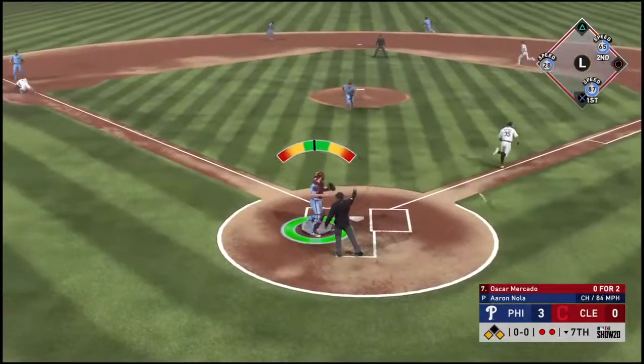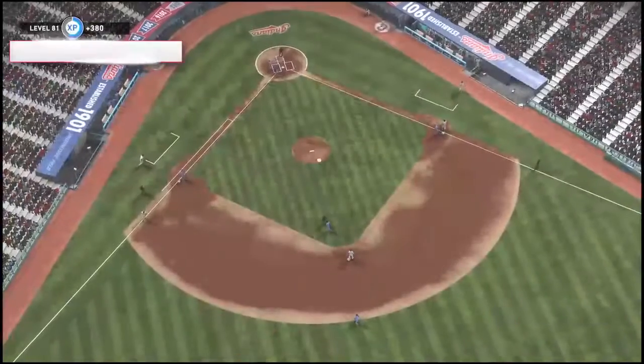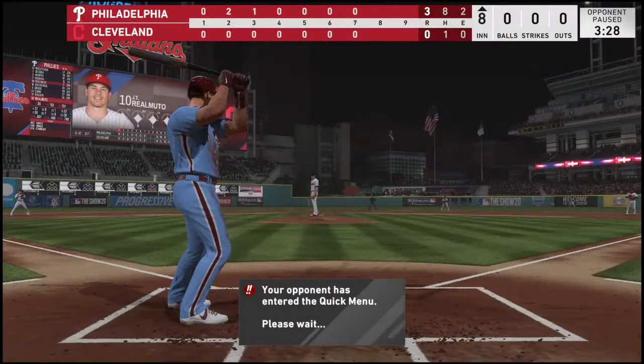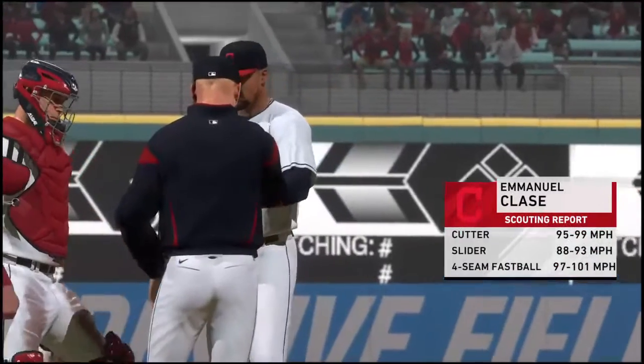Swung on in the dirt, strike 3. Throw to first, and that gets him out of the jam. Ready to begin the 8th, and that brings up JT Realmuto. Emmanuel Clase has been summoned from the bullpen as he'll do so to start the 8th.